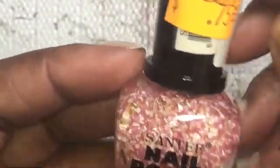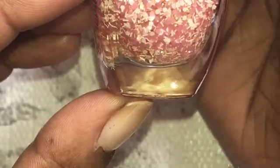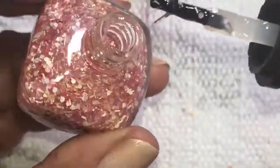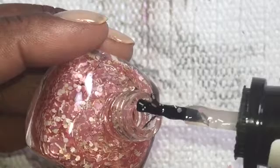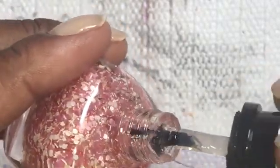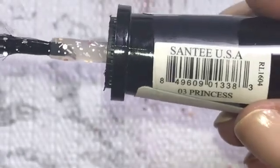The next polish that I have, I found at the beauty supply store. They had it for 75 cents. I didn't have a glitter polish or topper like this. So I said, oh, look at the top coming up. Oh my gosh, look at this. No wonder 75 cents. Look at that brush, y'all. OMG. Hot mess. It's a Santee polish. This is Santee.